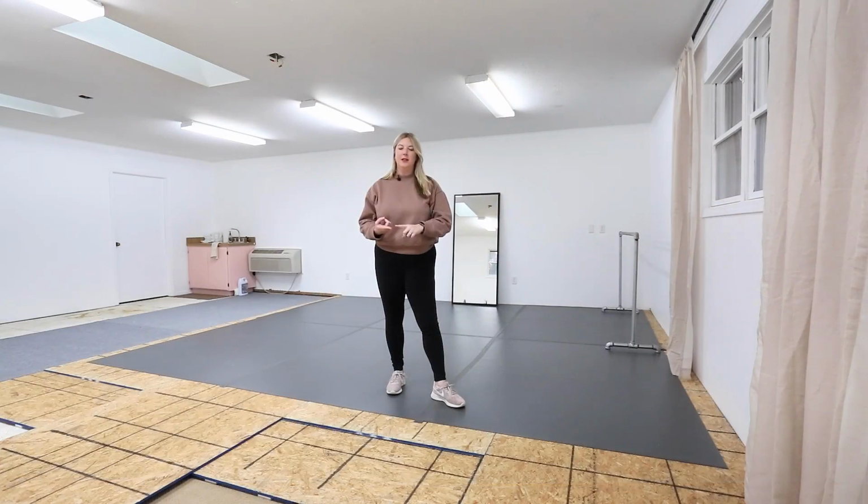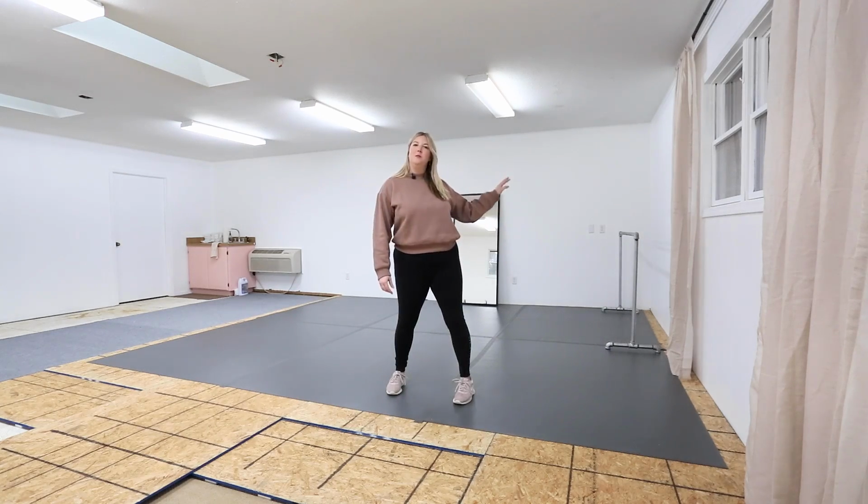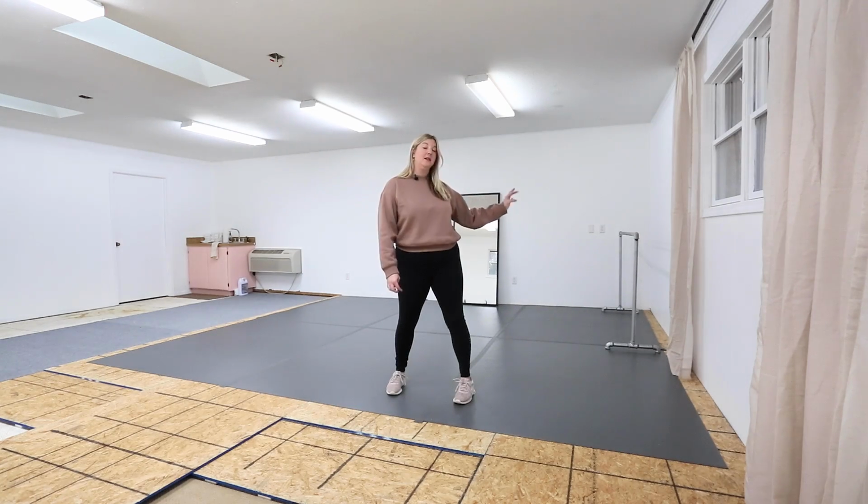Okay, we've talked flooring, we've talked walls, we've talked Marley. Let's go over bars, mirrors, decor next. Bars, I'm probably going to keep using my same galvanized pipe bar that I have a tutorial of how to make. I might make at least one more once the rest of the floor is done, because I'll probably have friends come dance with me in this space at that point.